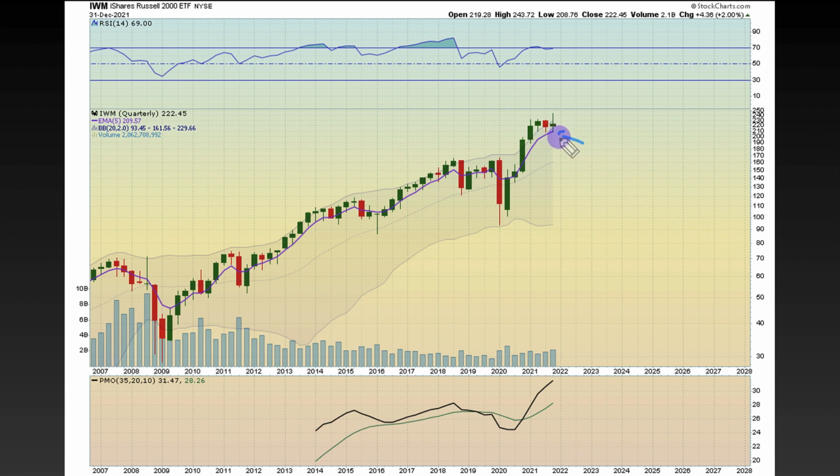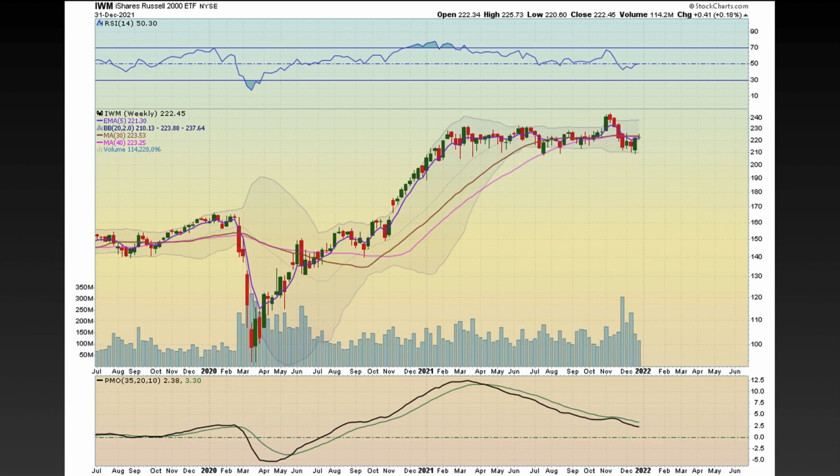And look at that, it acted perfectly as a level of support. So if we start cracking down through that, it's not the greatest look, right? Nope, it's not. All right, let's continue on. Weekly time frame, not much to report here.